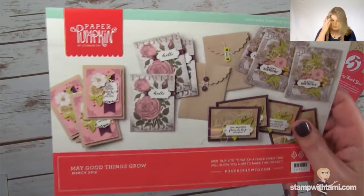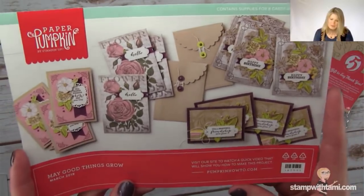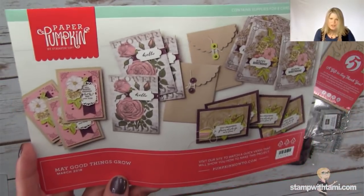We're going to make at least one, if not more, of these cards live right now so you can get an idea of how to make them. They're very easy for beginners. They're also fun if you're not a beginner, especially if you're a crafter, if you're on the go.